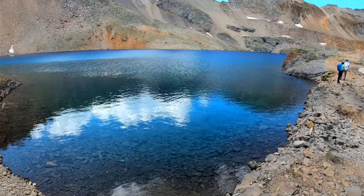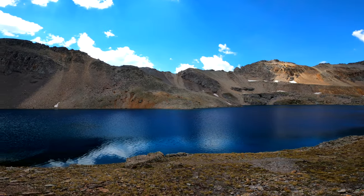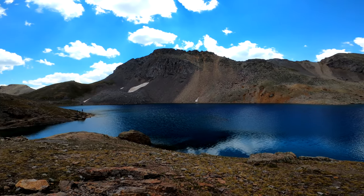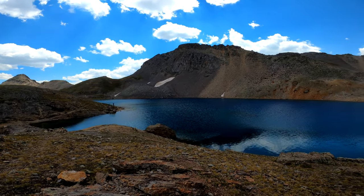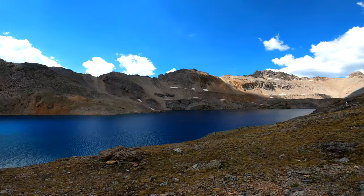Clear. Currently waiting for the sun to come out. We had some small snippets of sun and the lake looked amazing. So I'm just gonna hang out, eat some snacks, drink some water, and wait for the sun to come out.